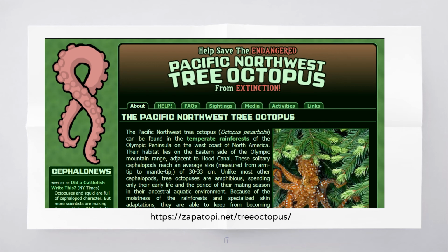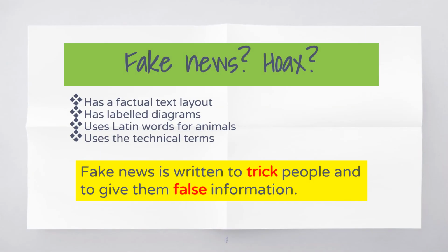It's just laid out in a really similar way to a factual website. And this is actually how fake news creators work. They put together news that looks as if it must be true, and they're doing it to trick people. So it's pretty freaky, really, that fake news is just set up in order to trick people. So how is it able to be a hoax? A hoax is a big trick. Well, that Pacific tree octopus site has a factual text layout. It has labeled diagrams and Latin words for animals, and it uses technical terms. So I'm really just making it very plain to you that fake news is written to trick people and to give them false information. Fake news is to create a hoax. A hoax is a trick, to give people false information.